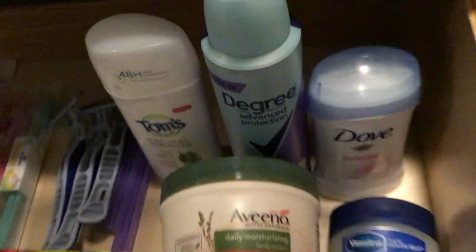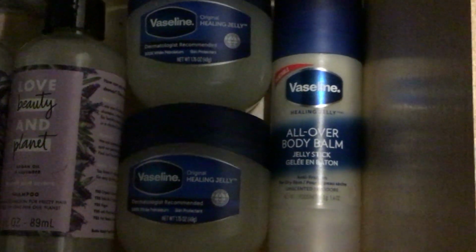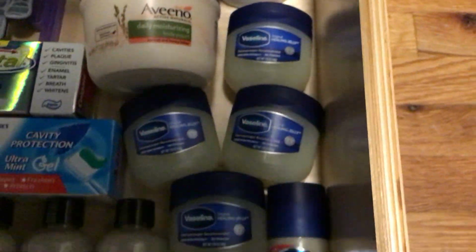On to moisturization and perspirants. I have these Vaseline Original Healing Jelly Dermatologist Recommended. And I also have the Vaseline All Over Body Balm Jelly Stick Healing Jelly. So, 5 Vaselines for skin, and then one of these.